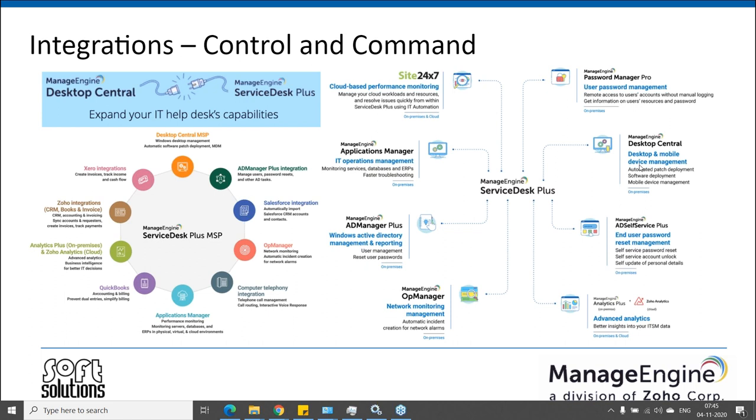From request management, you can literally manage your endpoints, desktops, mobiles, servers, management and security aspects of it, automating your patch deployment, software deployment, mobile device management or self-service portal, and making sure the allowed software is on the machine. That's the capability of our integration with control and command using Service Desk and other native integrations.